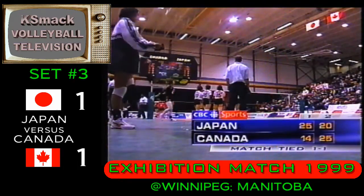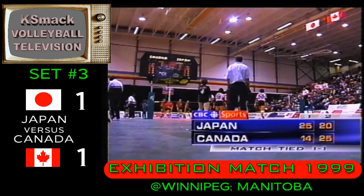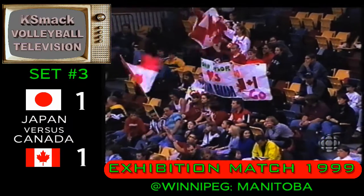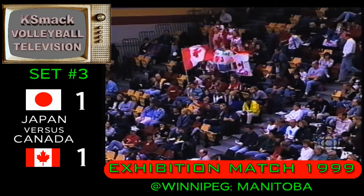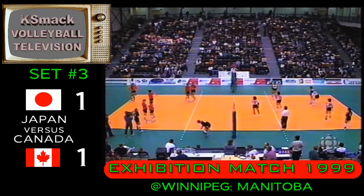Athletic Center here in Winnipeg, Manitoba, the site of the Pan American Games volleyball competition, both the men and the women. This is the Canadian Volleyball Invitational, Team Canada versus Japan on CBC Sports Saturday. Good to have you with us. I'm Steve Armitage, along with Charles Parkinson and Terry Leibel.